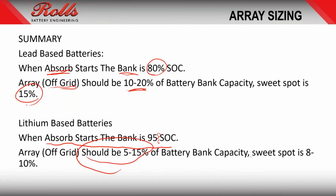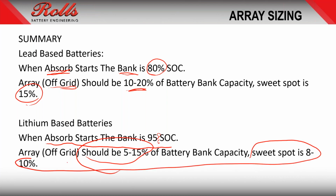So the sweet spot of charging a lithium bank is about 8 to 10% of the C20 rate. So if it's a 600 amp hour battery bank, I'm looking at 40 to 60 amps of charging current. You just got to keep track of what lithium battery you're putting in.